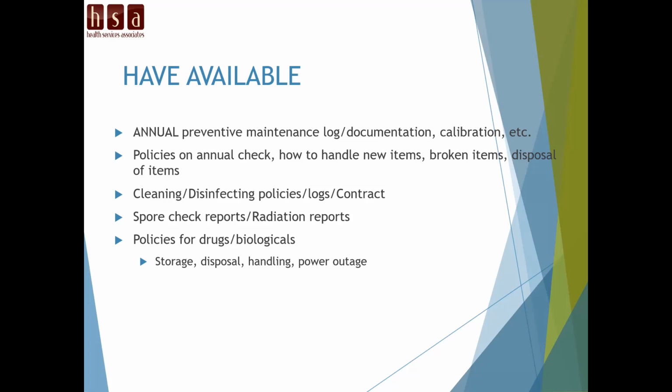This is important. This is one of those, remember we talked about condition and standard. Condition. Improper maintenance, improper cleaning of your medical equipment, it can be condition. And then how are you handling your drugs and biologicals?